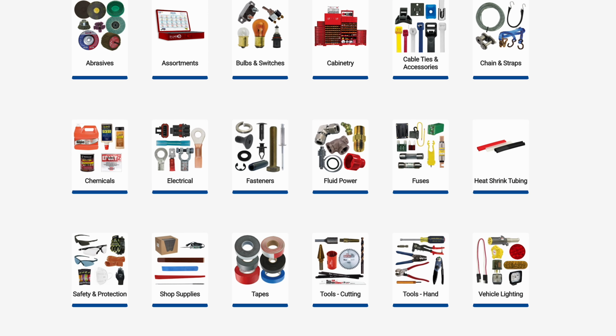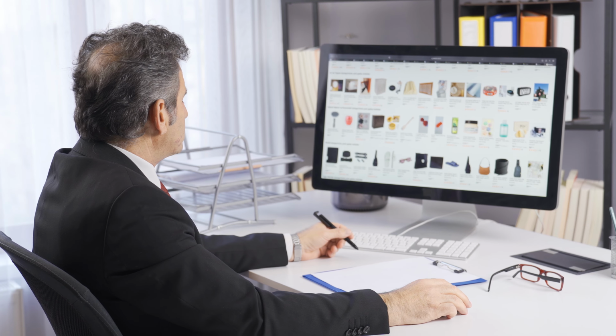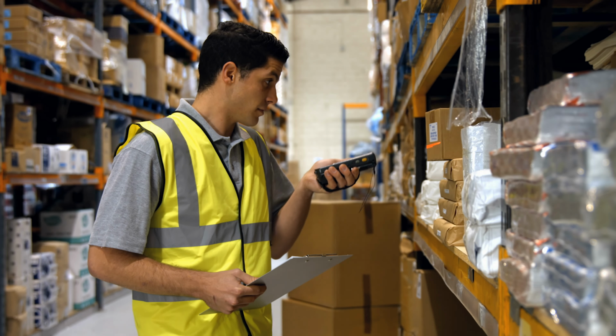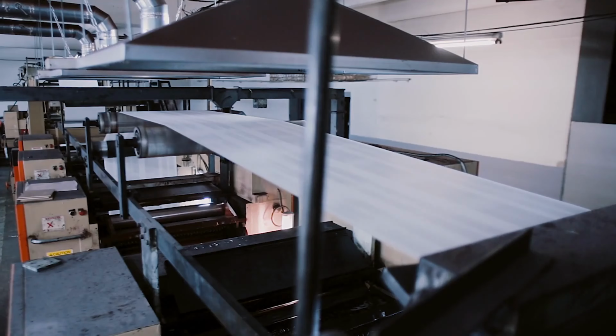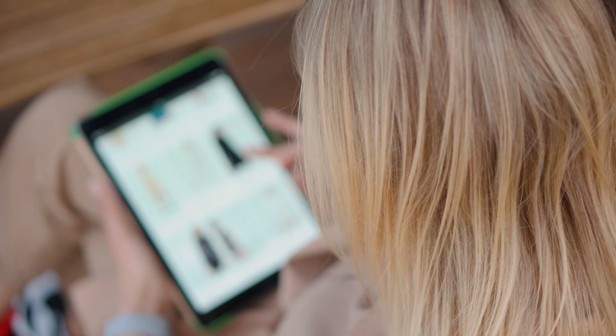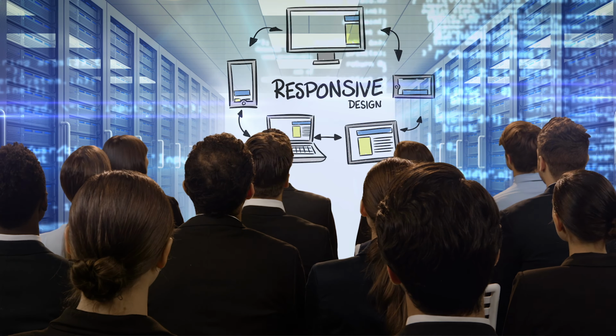At Highline, they pride themselves on offering an extensive range of industrial parts to their customers, boasting an impressive catalog of over 100,000 products. However, as their product offering continued to expand, they found themselves facing a daunting challenge. With the constant need to reprint and distribute new supplementary catalogs to their customers, they knew there had to be a better way. They tried using interactive PDFs and their website, but found that these solutions fell short when it came to speed and responsiveness.